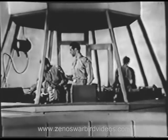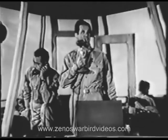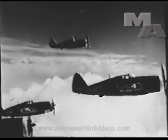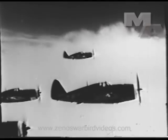A few minutes later, the report came in from the tow plane. The overcast was heavy all over the area, and the pilot recommended the cancellation of the mission. But by the time the tower had ordered the mission to return, the flight of P-47s had already found out about the overcast for themselves.